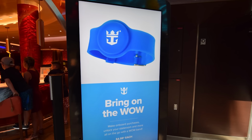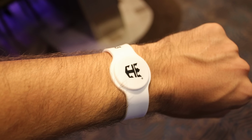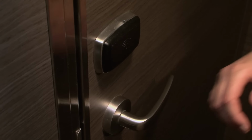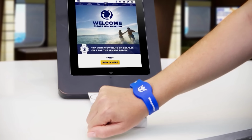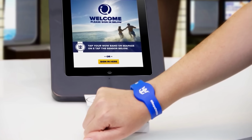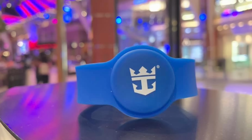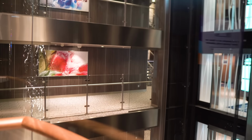And they're only available on a couple of the newer Royal Caribbean ships, but not every single new Royal Caribbean ship. They actually use radio frequency technology that can be read by Royal Caribbean's readers, and they're found at kiosks, tablets, mobile scanners that Royal Caribbean crew members operate. And I gotta tell you, it is worth the $5 they charge in order to get one, because I love the convenience factor. If nothing else, I never regret buying a WOW band because it allows me to get back into my stateroom a whole lot easier.